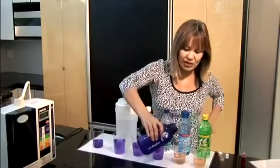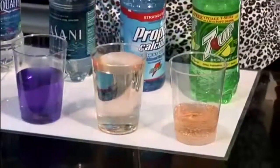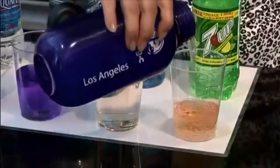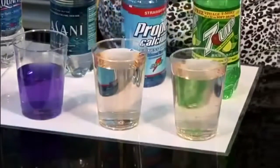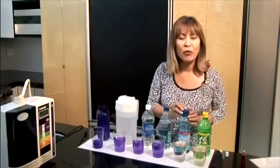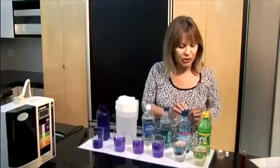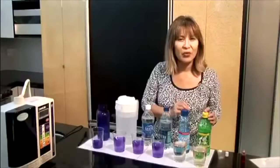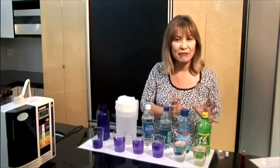Watch what happens to Gatorade and to 7-Up. You can see that the Gatorade is still acidic. That is the high level of acidity of this beverage. And the same thing with the 7-Up. You can see that it is highly acidic. Literally, these two beverages are so acidic that you would need, for the Gatorade, about 24 glasses of alkaline water to neutralize 1 glass of this beverage. And with the 7-Up, literally, you're going to need 32 glasses of alkaline water to neutralize 1 glass of 7-Up. That's how acidic these beverages are.